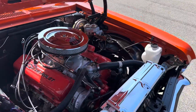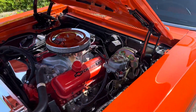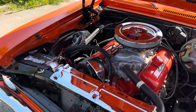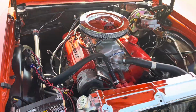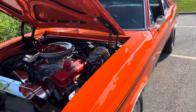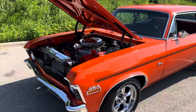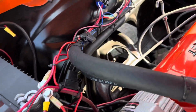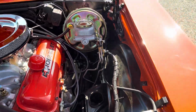Here's your big block. Got aluminum radiator, dual electric fans, nice cam in there, 4-barrel intake manifold, HEI distributor. It sounds great and runs great. Power disc brakes, power steering. Just a fun car. As you can see, everything was redone and it was done really well.